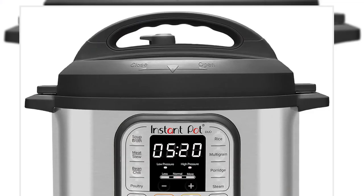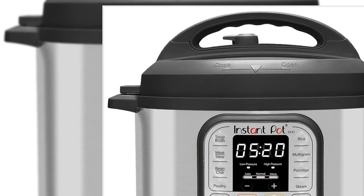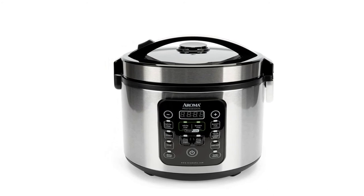The multi-use programmable rice cooker is user-friendly, with a digital panel LED display that ensures easy use. The automatic shut-off feature protects your electronics from overheating, while the delay timer allows you to plan dinner ahead of time or go on an impromptu camping trip without worrying about cooking.